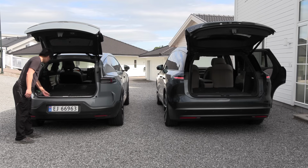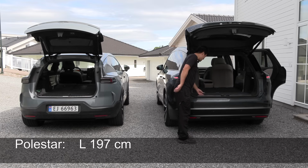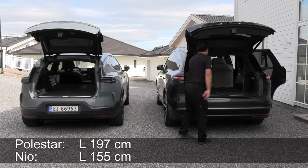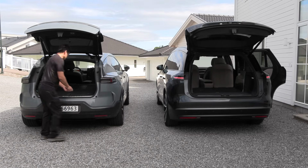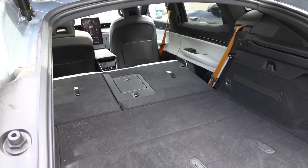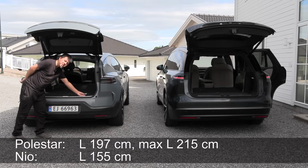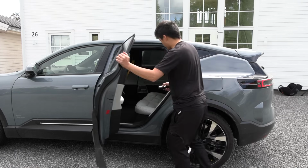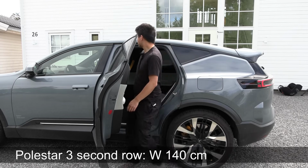Okay, so behind the driver's seat in the Polestar, I have 197 centimeters. Oh, what about in the Nio? 155 centimeters. Oh, and then it's the same for this side. And in the Polestar, behind the passenger seat, we have freed up more space. We moved the passenger seat all the way forward. Then we have 215 centimeters. Polestar wins. In the back seat of the Polestar, we have width, wow, 140 centimeters.